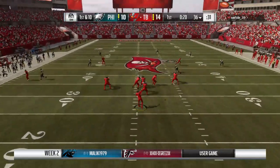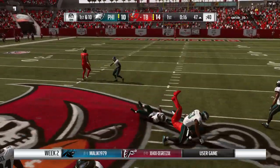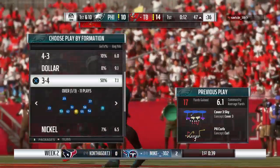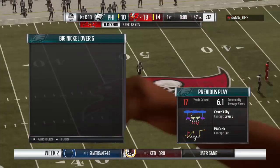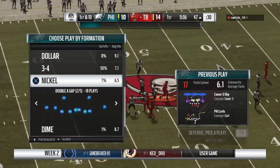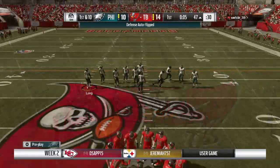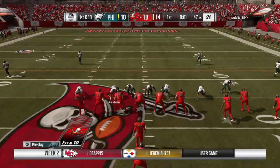Now a play fake here on 1st down. Jackson's got it over the middle. And he'll be taken down, but not before he gets into enemy territory. 17 yards on the pickup there, and the drive will continue. Winston now already over 100 yards passing in this first quarter. It's 1st and 10.